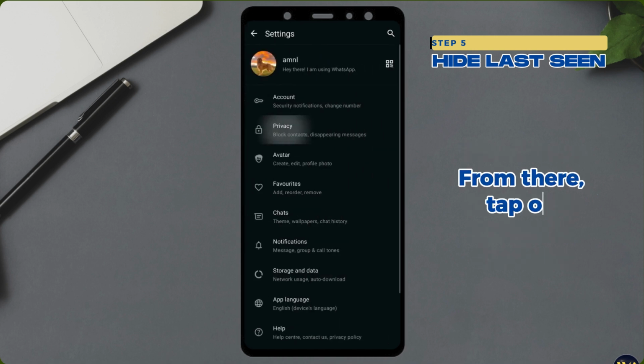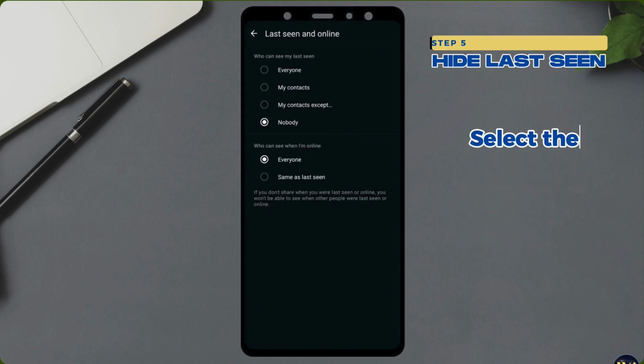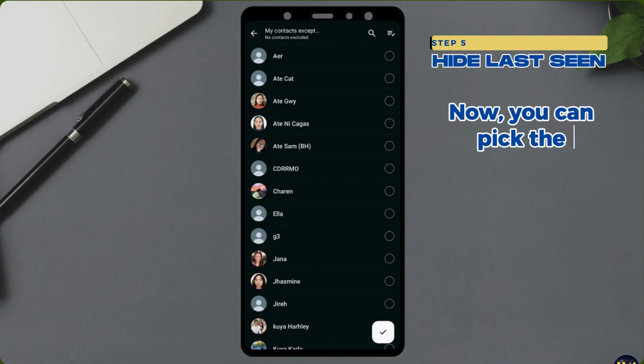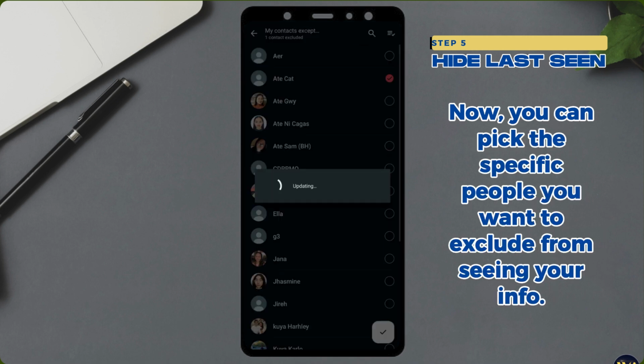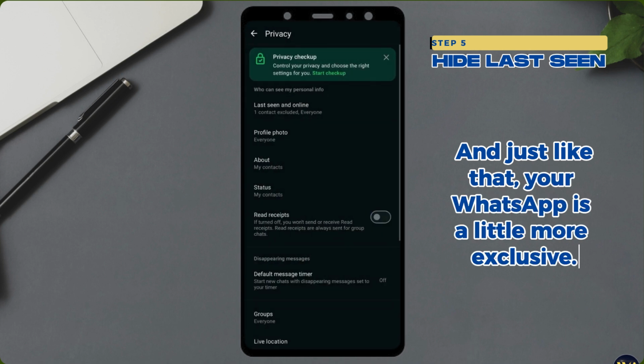From there, tap on Privacy. You will see options for last seen and profile photo. Select the one you want to customize, then choose My Contacts Except. Now you can pick the specific people you want to exclude from seeing your info. And just like that, your WhatsApp is a little more exclusive.